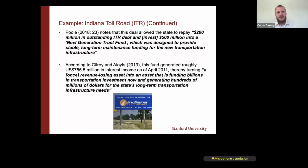Additionally, this was as of April 2011, the fund generated $755 million in interest income. So you've taken the value from the asset, you put it in a fund. That fund's now generating more money for the state, not only to be used for maintenance funding, but this once revenue-losing asset is now funding billions of dollars in transportation investment, and generating hundreds of millions of dollars for the state, for its long-term transportation needs. So I mean, Indiana came out as a huge winner from just this one project, right? And I think there's a lot of other opportunities out there for different public agencies to think about how can we be strategic with certain asset monetizations to generate capital that we can preserve and help us continue to invest and grow and maintain our system in a sustainable way.